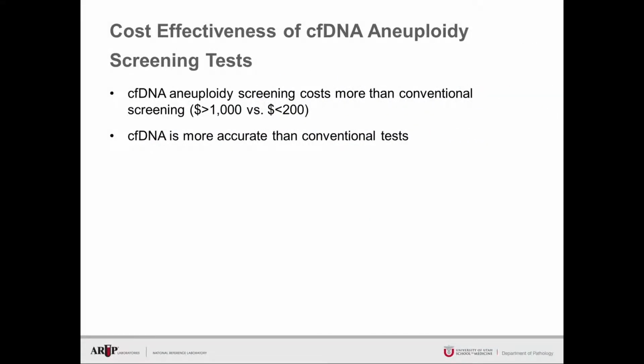because the cost of cell-free DNA tests are quite high compared to conventional screening tests, and widespread screening will be expensive at their current prices. But they are also more accurate than conventional tests, so the increased cost of cell-free DNA screening has to be outweighed by the lifetime cost of live Down syndrome births.